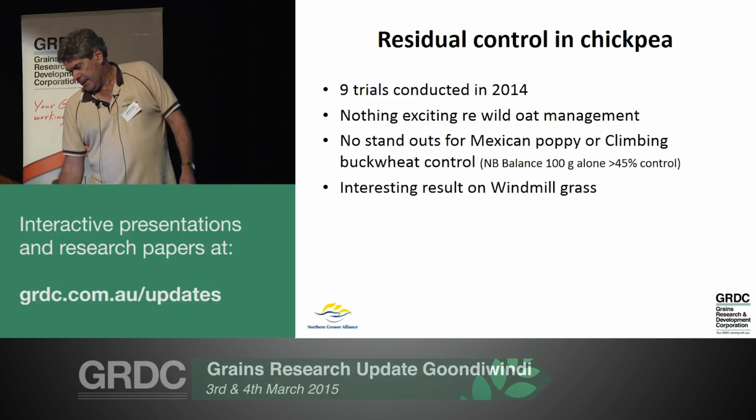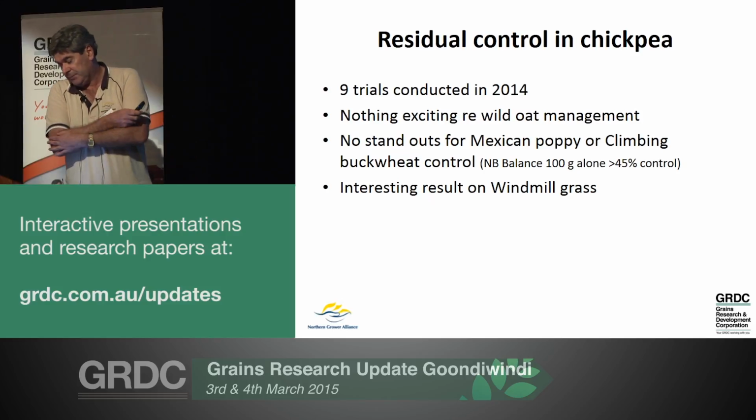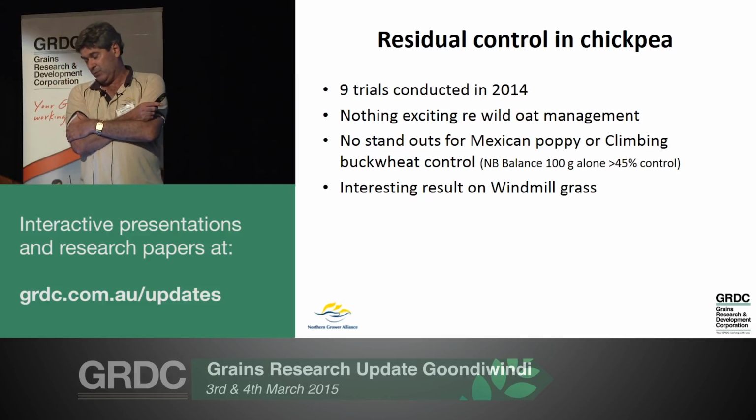So moving on, residual weed control in chickpea. We did 9 trials last winter. Some of them we didn't get results in. We didn't get rain, we didn't get weed germinations.